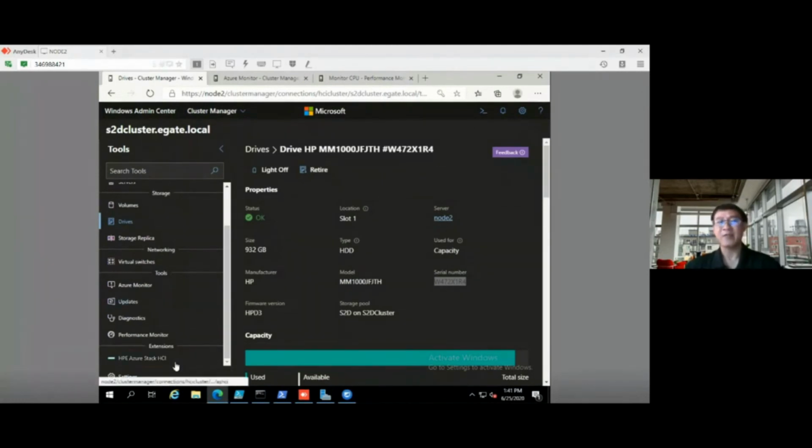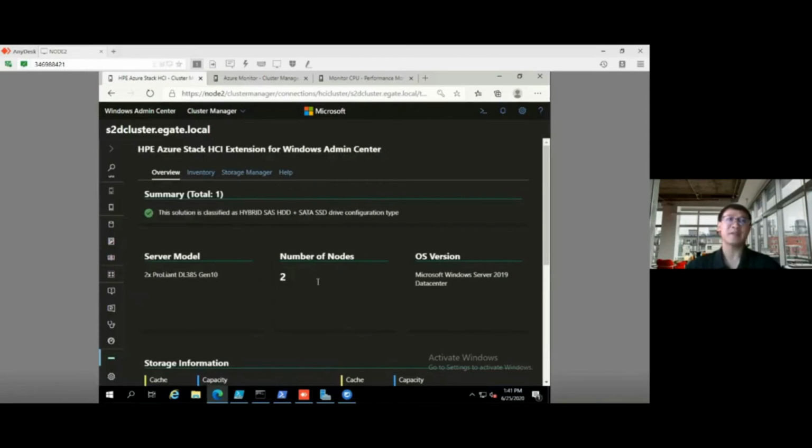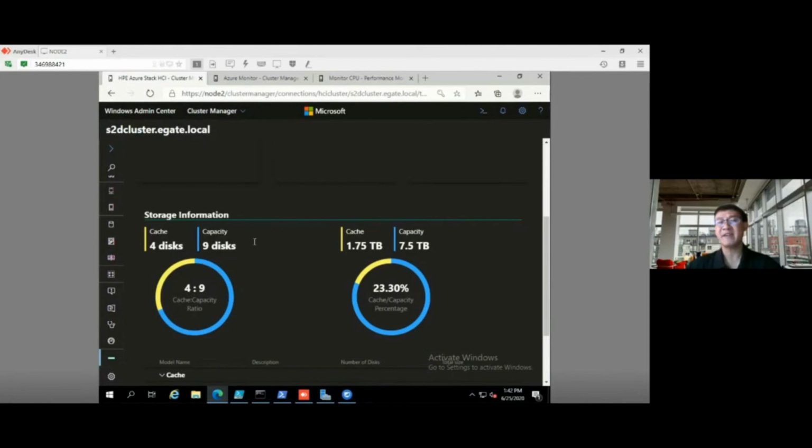One thing that I'm really excited to introduce to you is the HPE Azure Stack HCI. They have just released this one recently, and from this one you can see the server model. For this demo, we use an HPE DL385 Gen10. We have 2 nodes, both of them using Windows Server 2019 Datacenter, and this is very important for me as a system administrator.